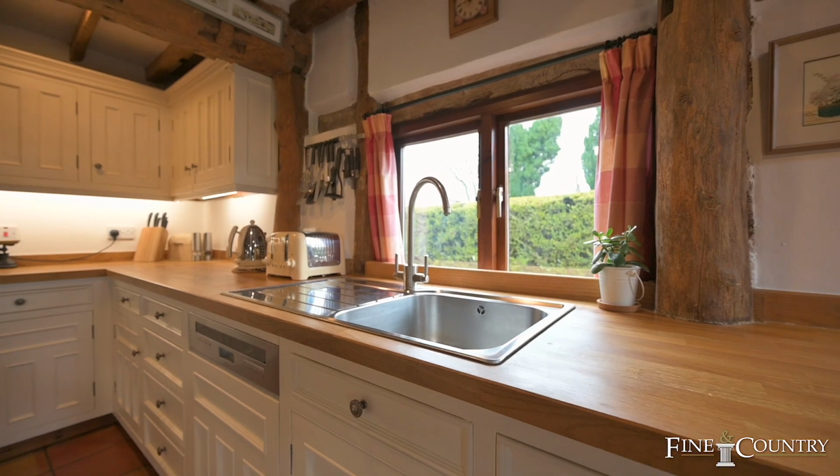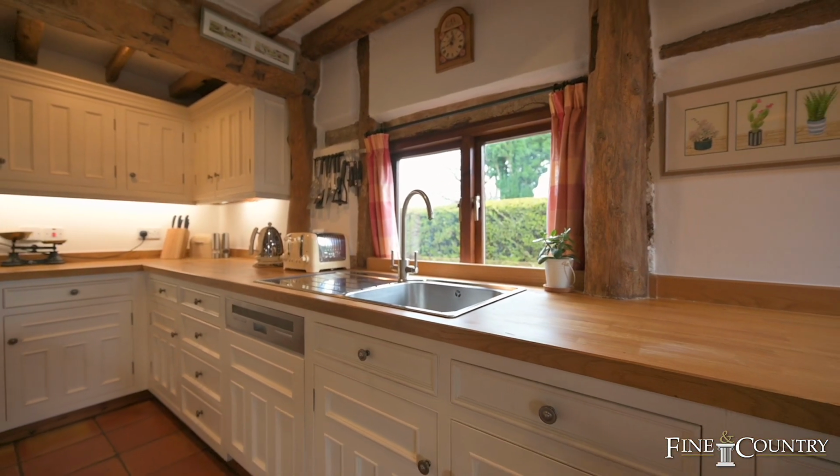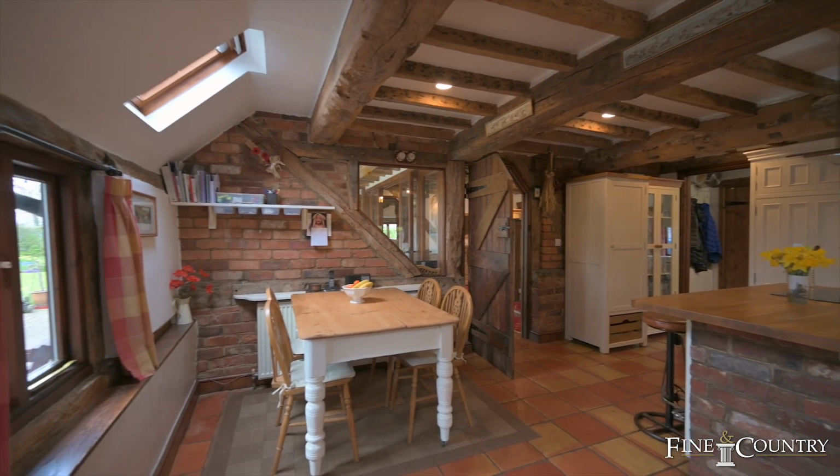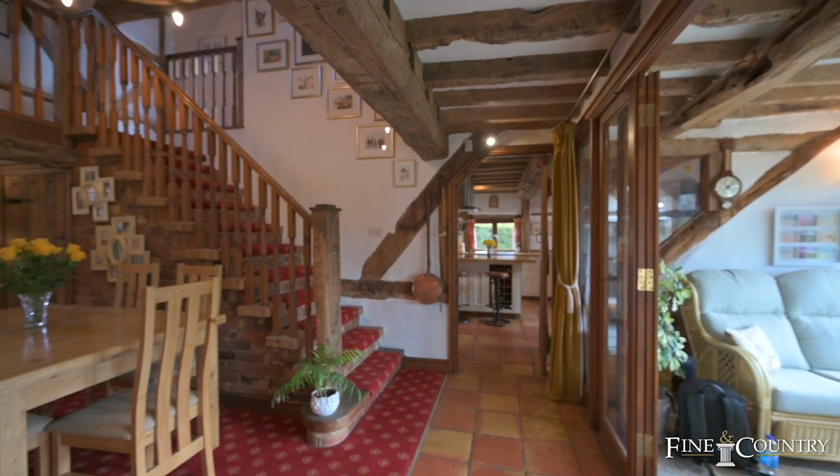The property has a lovely welcoming kitchen which leads through to what is undoubtedly one of the best features of this home, the dining hall complete with full height vaulted ceiling and galleried landing above.